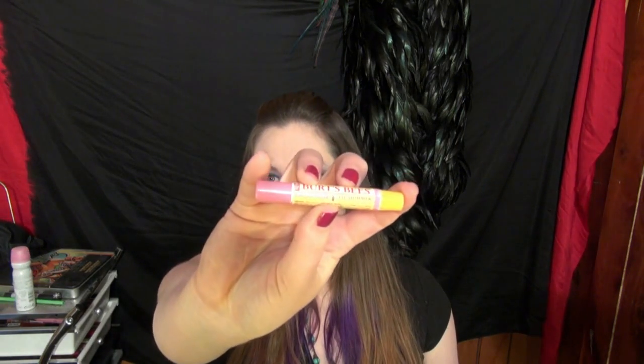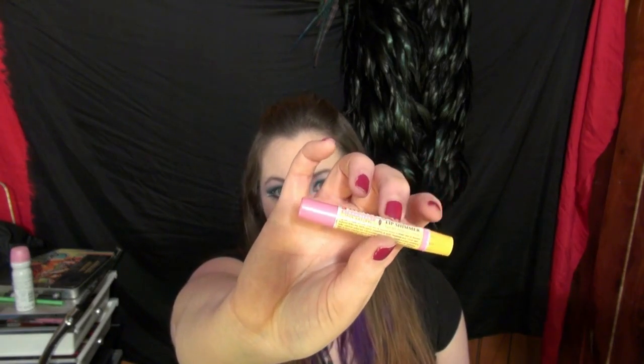I've got the Burt's Bees Strawberry Lip Shimmer. I love these so much. I'm using the one in Cherry right now. I will continue to use these for a long time.